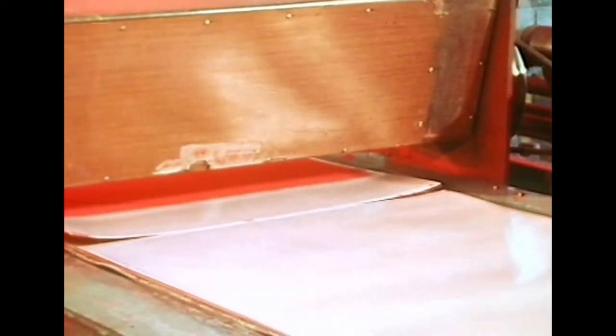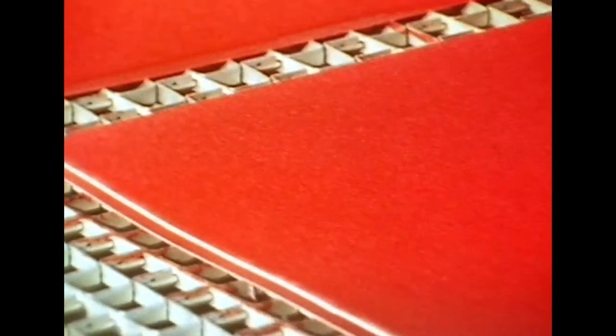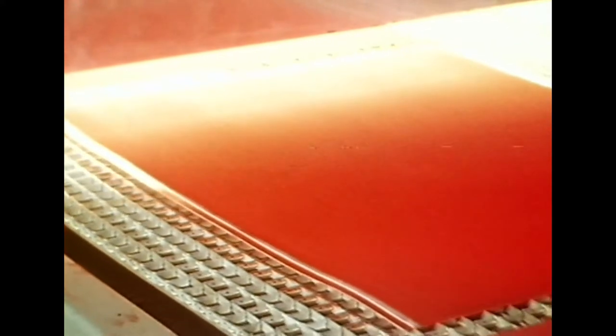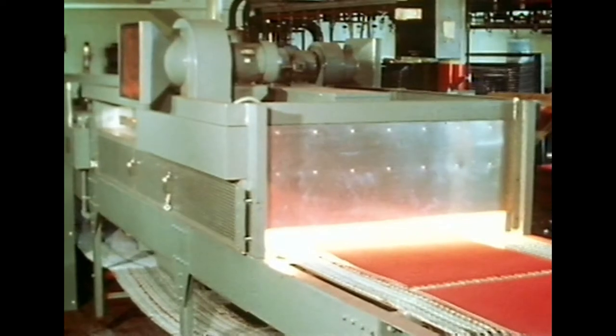Flock coating is a relatively new process in which short plastic fibers are applied to an adhesive surface. An electrostatic method of application makes the fibers stand on end so that a furry effect is achieved. Drying the adhesive without melting the fibers is a tricky business, but Sheese and Son have overcome the problem with an infrared oven.